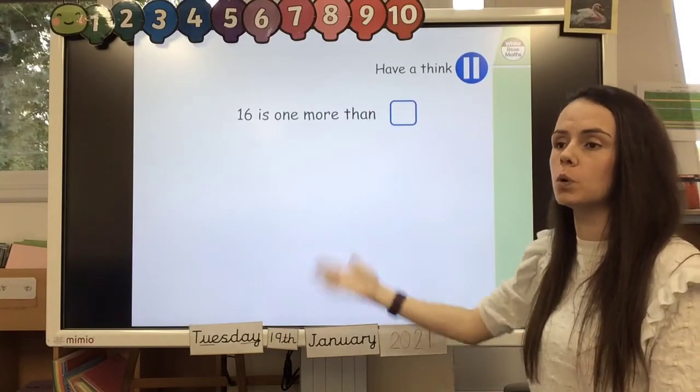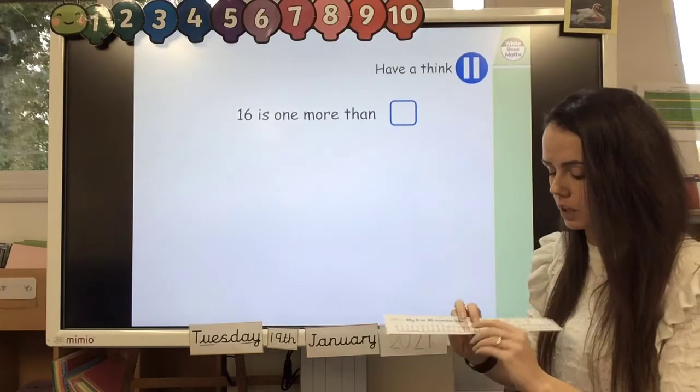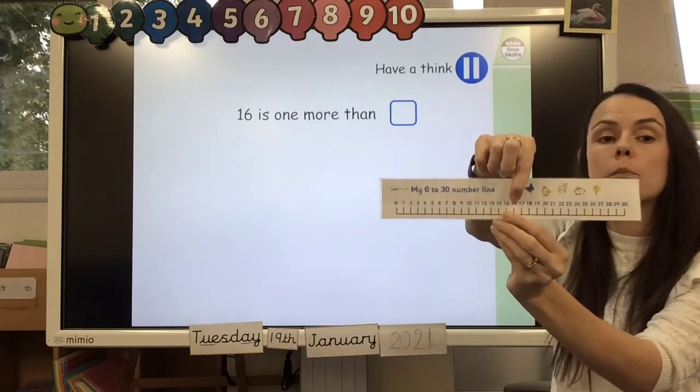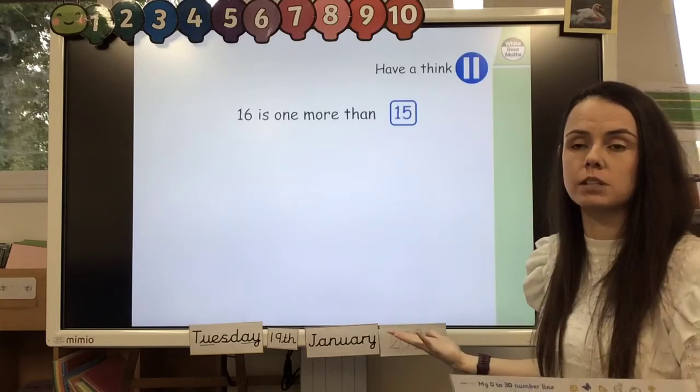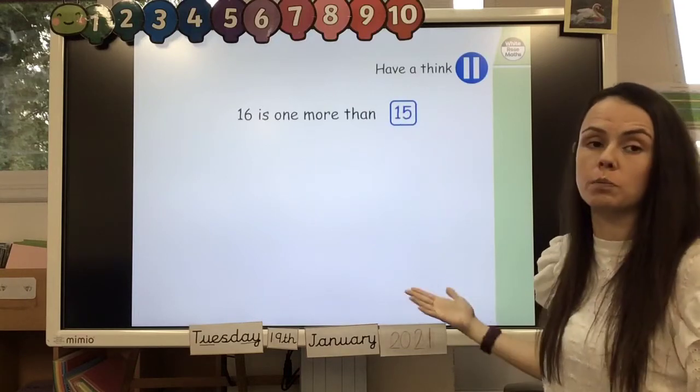16 is one more than. Let's have a look again at my number line. 16. What is 16 one more than? 15. Well done. So we've got 16, 15. 16 is one more than 15. Well done.